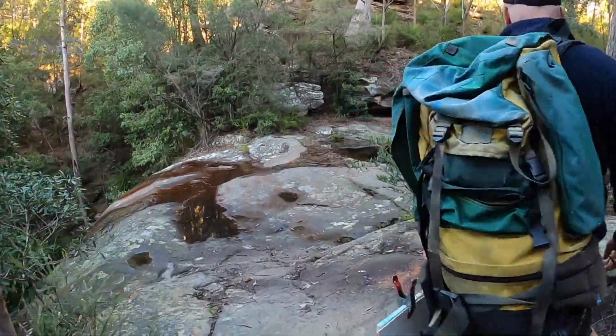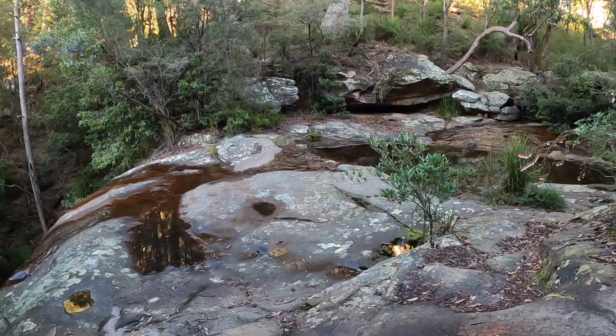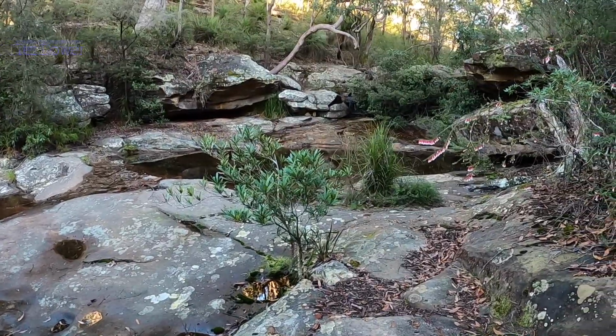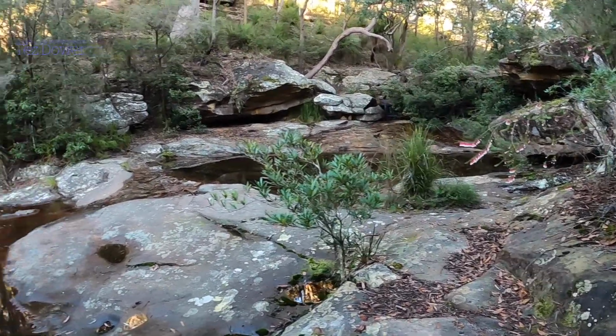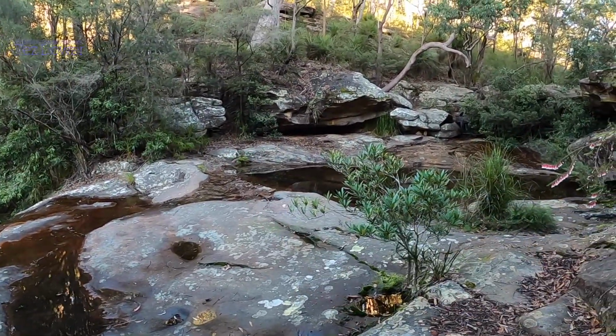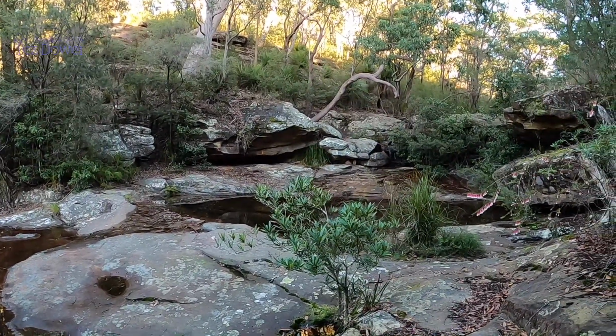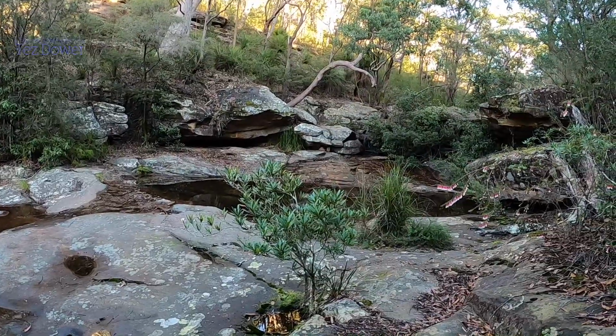There's a pool there. Oh yeah, beautiful. There's several ways to cross here. We can go across this way. We climb those rocks there, and go up over there. Walk up on the bank, yeah. The bank just flattens out again.